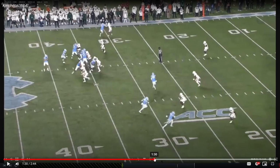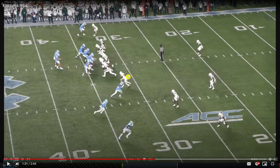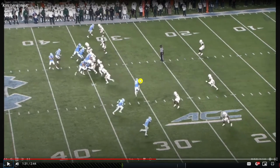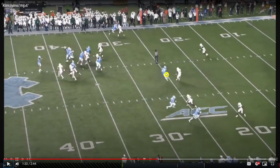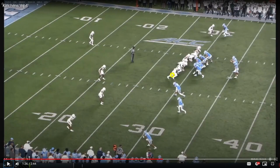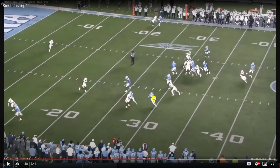And again, right here as well. Right, this is immediate. Okay, so they're bringing a blitz. So Nesbitt's hot. He's looking immediately for a throw. Kinchens sees that. He's already accelerating to get downhill in a hurry. We're here. Potential for another pass breakup if that had been thrown. So again, the ability to close in a hurry is important.